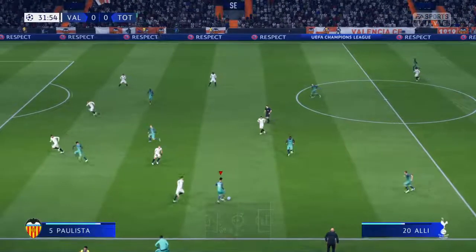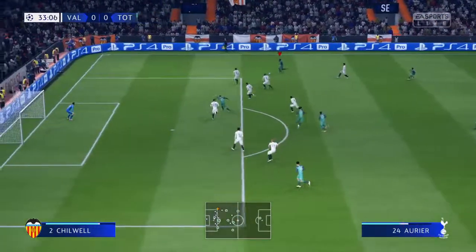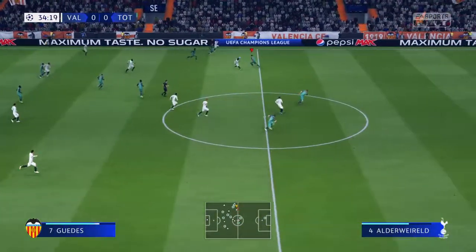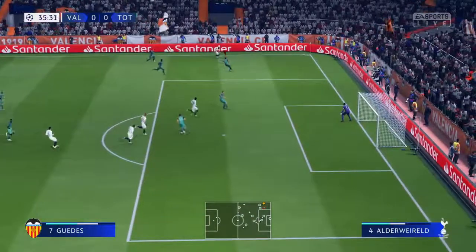Dele Alli now. Harry Winks now. Well, let's see, does he mean business? He'll be breathing a sigh of relief. Well, there is an element of forgiveness built into the group stage format, but it's a different story in the knockout stages, and that won't be lost on Tottenham tonight.